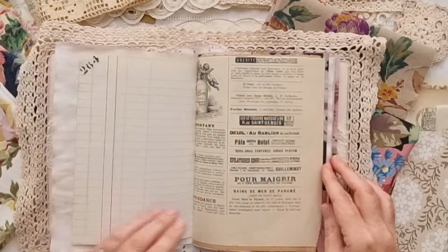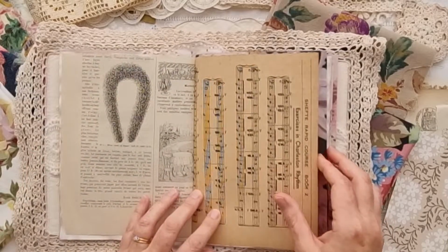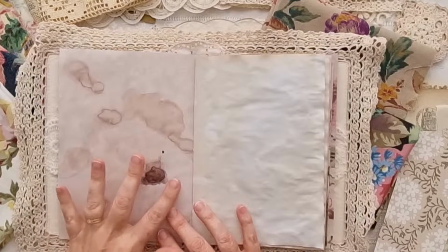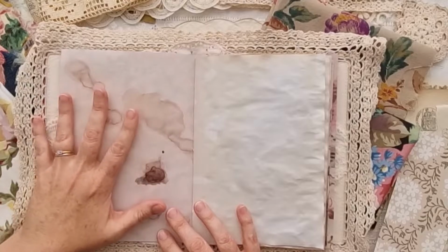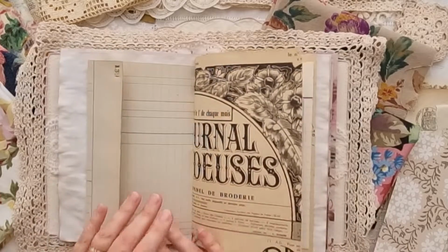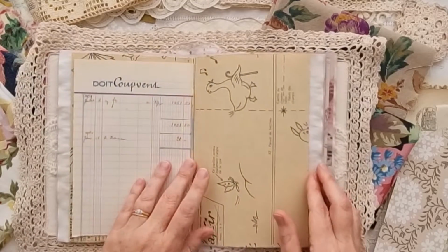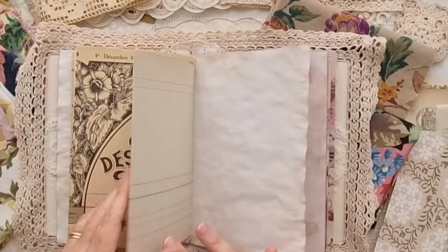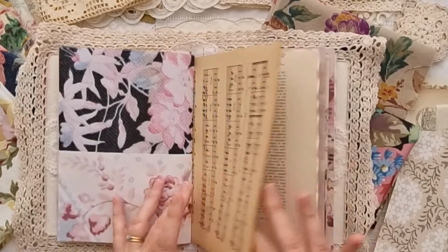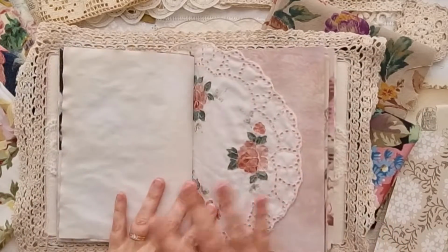tea stained ledger. This is the French magazine, little cherub there. Antique music paper, another printed page. I coffee stained a page, made it very grungy, but this is scanned, so the journal doesn't smell like coffee, but that will be in a future printable kit. An embroidery magazine from France, some more ledger, and going into the other side, tea stain paper, that's that grungy coffee stained. And so there's a huge amount of journaling space.